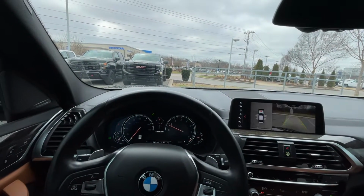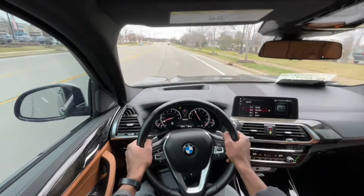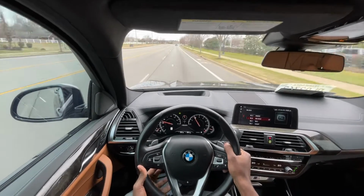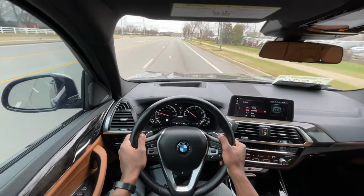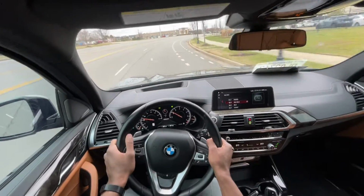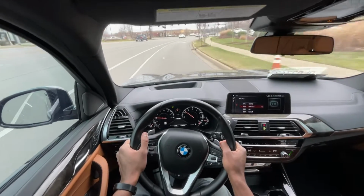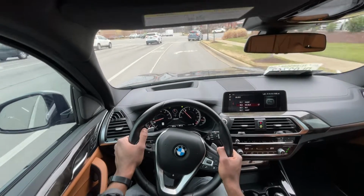But next, let's take this X3 M40i out on the road for a test drive. So starting the test drive in this X3 M40i, very capable in terms of just the power you get. Of course, 355 horsepower, 369 pound-feet of torque. With one of the smaller BMW SUVs, does make this pretty impressive in terms of acceleration, power output, things of that nature.